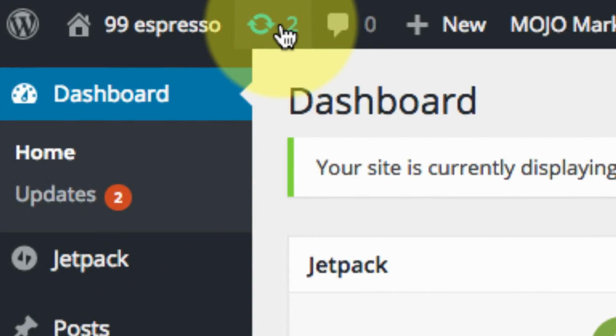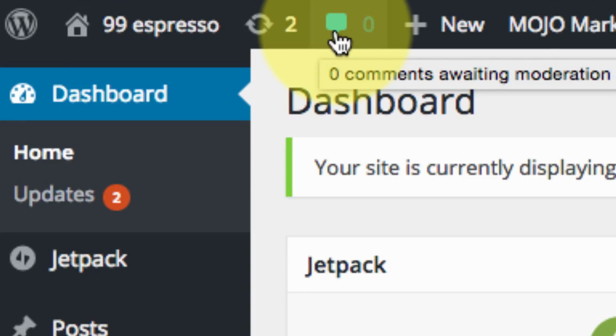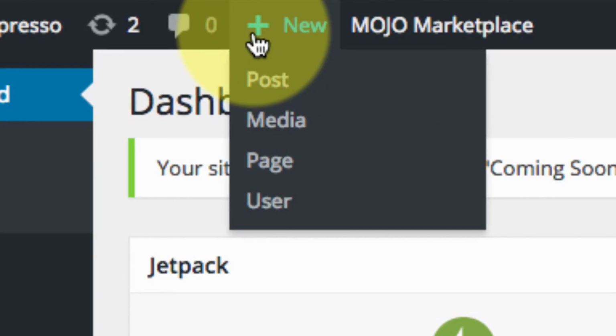And then you have this sign here. It says 2. So 2 plugins need to be updated. We'll update them later. Then you have here the comments. Currently, there are no comments waiting moderation on the site. And then you have this new button. So here you can add some new stuff. So you can add a new post, new media, new page, or new user. And depending on the theme you're using, you'll see more options here.